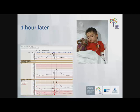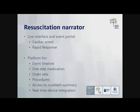Okay, so this is Thomas, and 1 hour later, there's another med call for severe desaturation, bradycardia, and hypotension. And quite quickly, this time, we're getting into a CPR scenario. So all our scribing during CPR is now on a resus narrator, which is again part of Epic. And the resus narrator can start as a rapid intervention, or it can start as resus, and the rapid intervention can be converted to resus. So you don't have to make up a decision and then live to regret it.